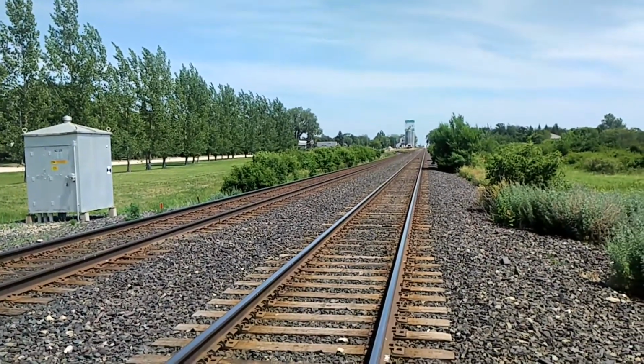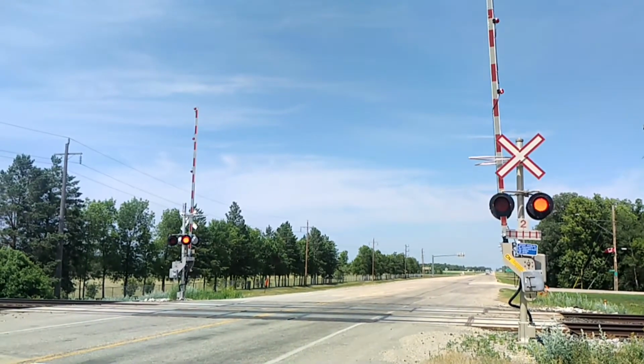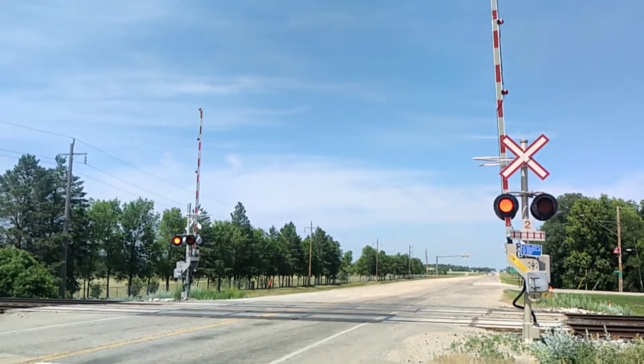That's the spot where the CN and CP main lines cross, and it's one of the busiest diamonds in this part of Canada. Canada is flat here, so you don't need a lot of power to move trains. We'll see a single engine lead with another engine midway along.